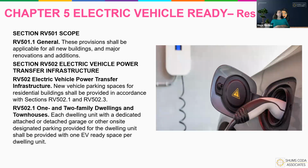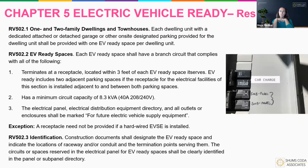So what this section is saying, it probably makes a lot of sense. You're a single family, you've got a garage or some parking space, you're going to install the electric vehicle ready. If you're two family, then you're installing two. If you're a townhouse that has 6 units, then you're going to need to provide 6 EV charging infrastructure for those 6 units, whether it's an attached garage, a detached garage, or you have on-site designated parking for those 6 townhouses. You're going to have EV charging for all of those. So I hope that makes sense and it's not as cumbersome as you think.